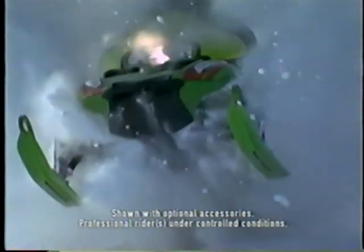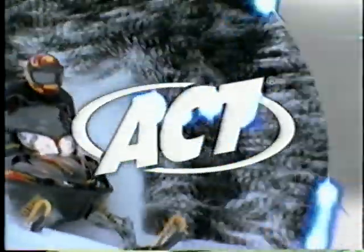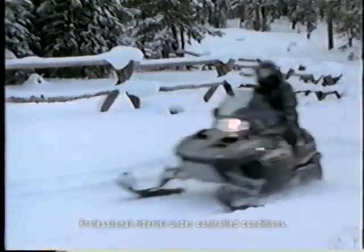Take care of the science. All you have to do is enjoy the ride. ACT, or Arctic Cat Technology, represents the forefront of snowmobiling innovation. After all, engineering breakthroughs by us mean a better snowmobiling experience for you.